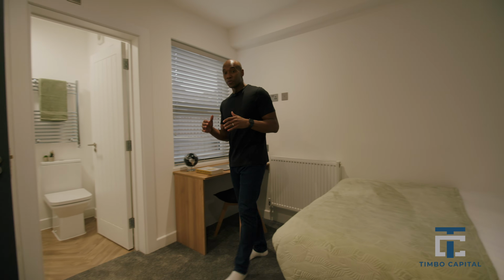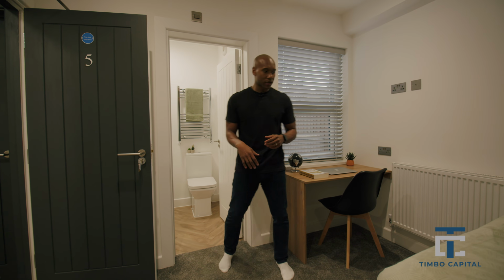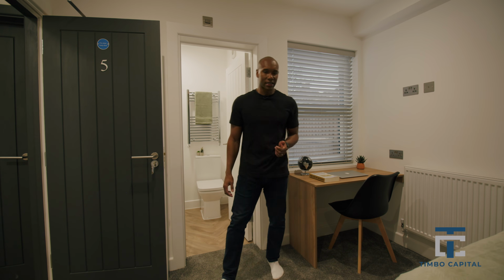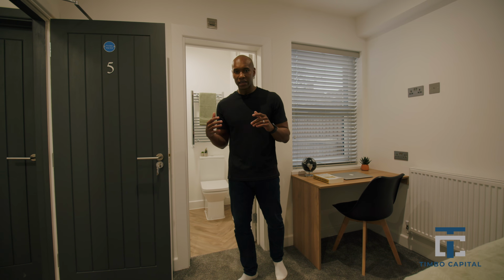Now, despite this room being the smallest room at 10 meters squared, based on the layout, we've really been able to create, I think, a great space for a tenant, because even in this area here, you could potentially put a beanbag and really create that nice feel. So I'm really pleased at how we've been able to figure this out and make it work.